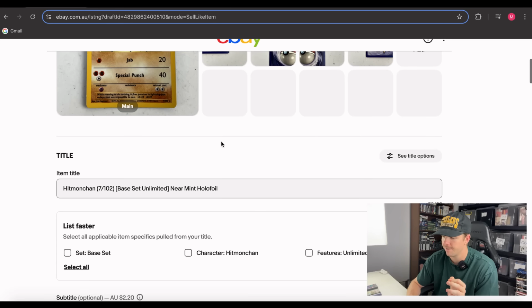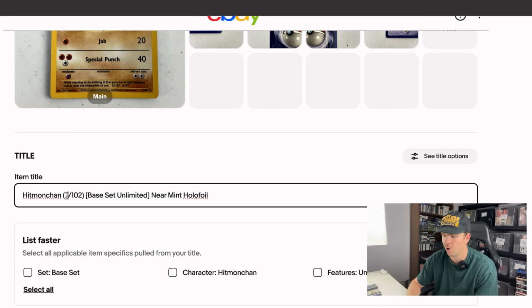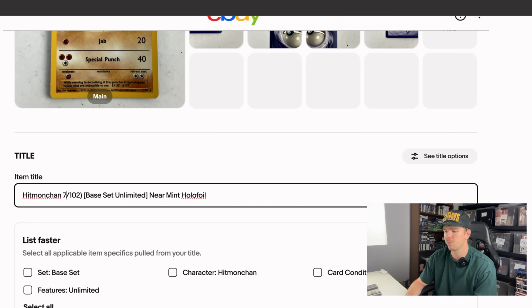So there it is. So 10 photos, and then we go to our title. Now the title, you want to be front-ending the most important keyword information. So for this, it's going to be the exact name of the Pokemon, Hitmonchan, and then we want to use that code number, which was 7102. But then I think you can get rid of these brackets that I'm seeing here.